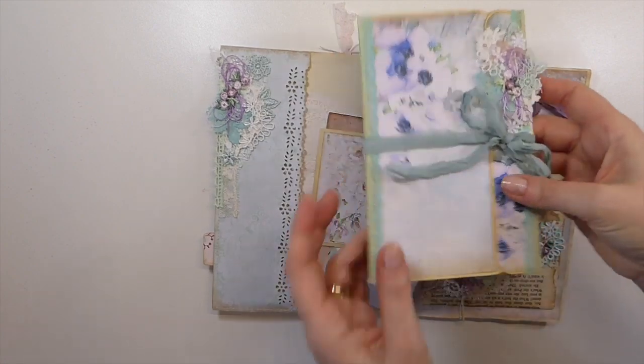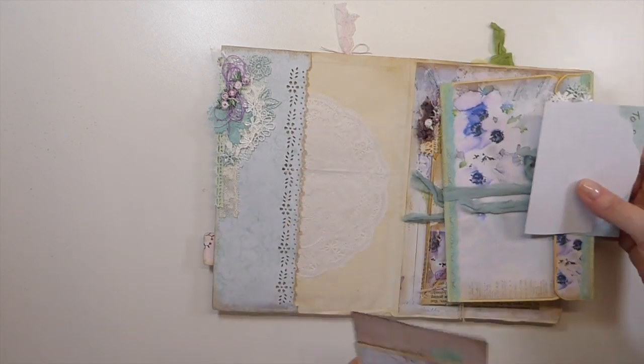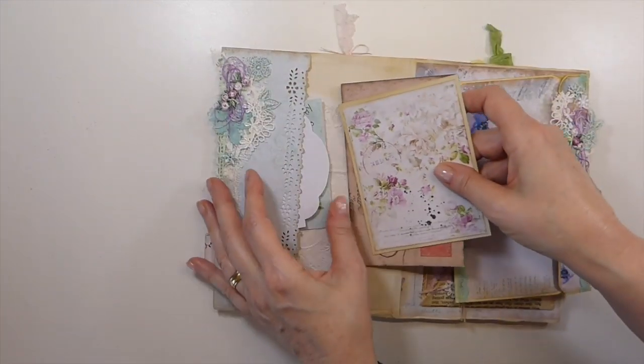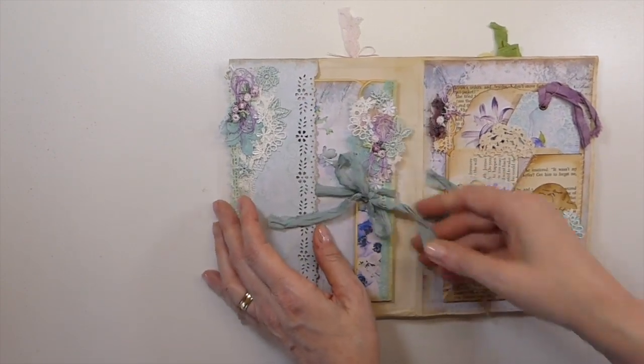And I see a little note, so just give me a second, guys. I want to read this. Oh, Jody, that's really, really sweet. Really sweet. So I'm going to keep that in there. More journal cards. Just gorgeous. I'll tuck that note behind those. And then that. Just beautiful.